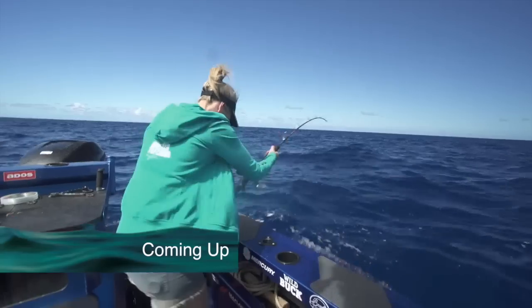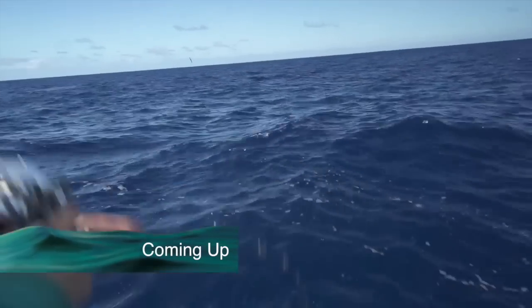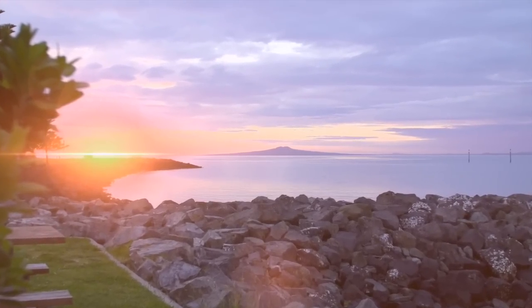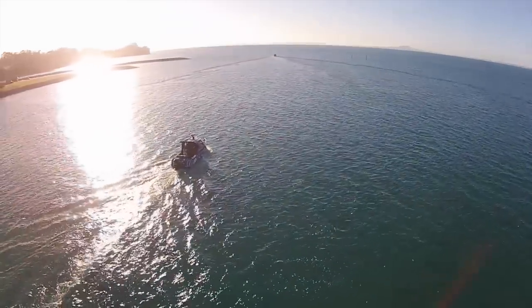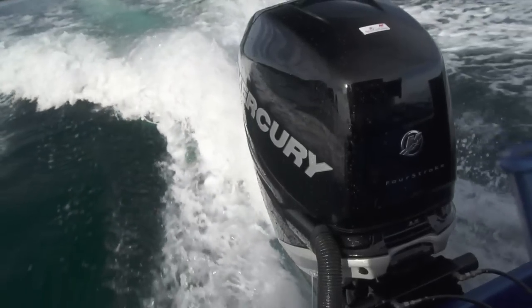Coming up, I deploy some baits to see what's on the Hapuka reefs. Oh, she's a feisty one. This week, I'm on my own exploring the outer Hapuka Gulf in search of a couple of deep water reef species.